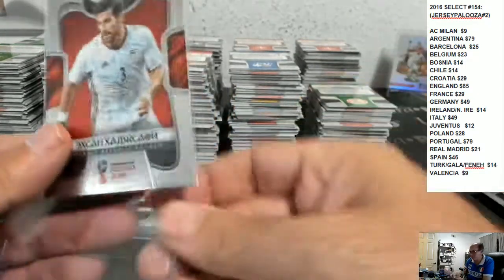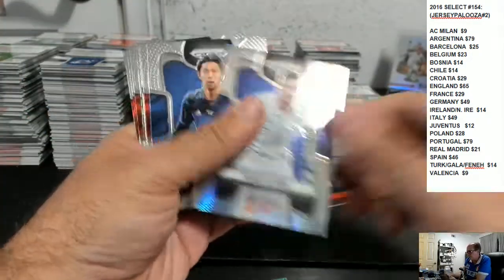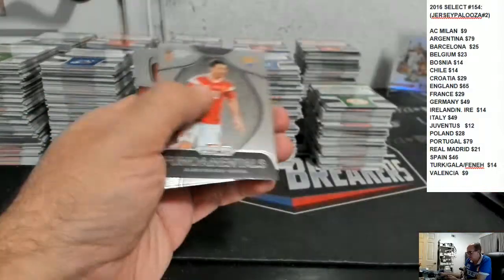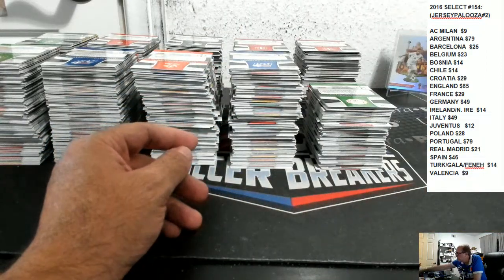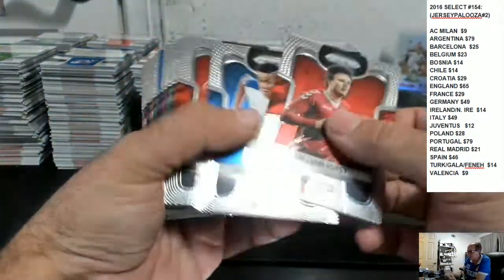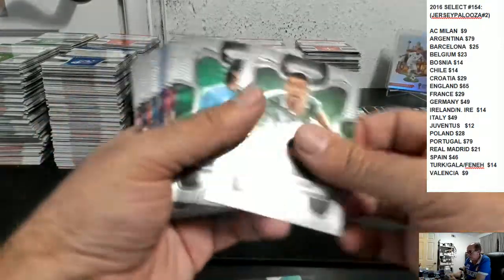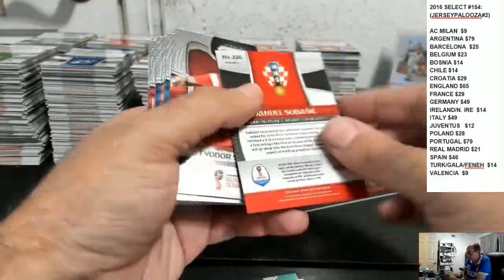Yeah, I don't know. What do you guys think of Impeccable? I like it. Because they were kind of asking for input on which one they should do. I think it was either Noir or Impeccable, and I preferred Impeccable.